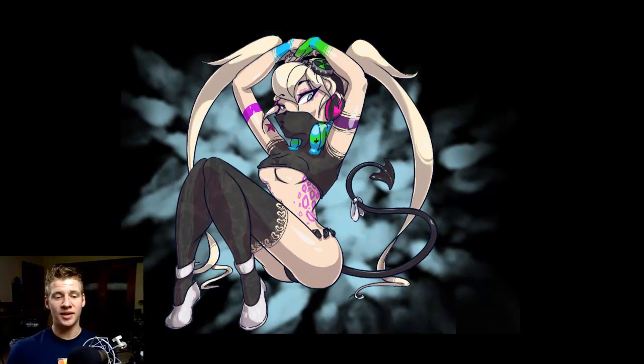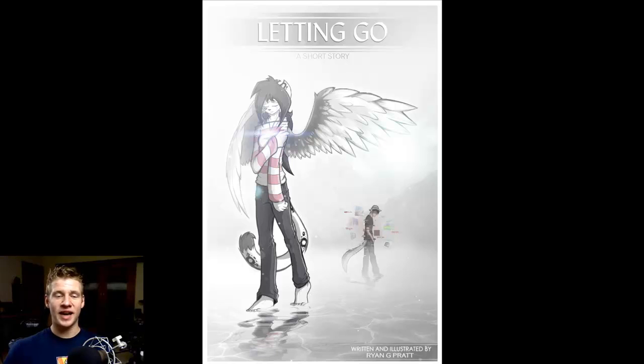I like the use of colour and the simple use of shading. It's all very effective and very well done. I look forward to seeing more. Keep it up. Next piece by artist Don't Wake the Neighbour is called Letting Go.